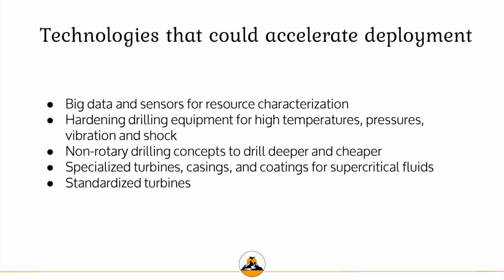For the two closed loop systems, I think specialized equipment for supercritical fluids, turbines, but also casings and coatings that would be used in the wells. And then finally, standardization of the turbines to drive down the cost of manufacturing.